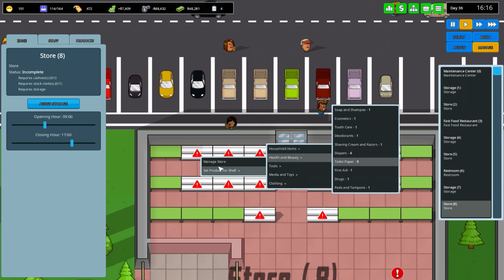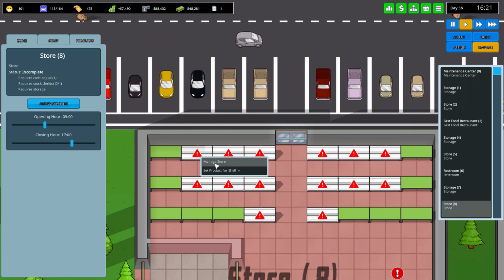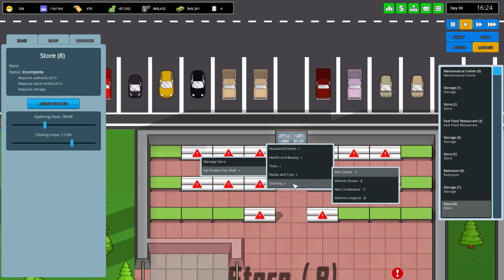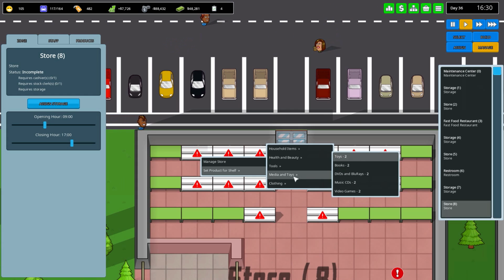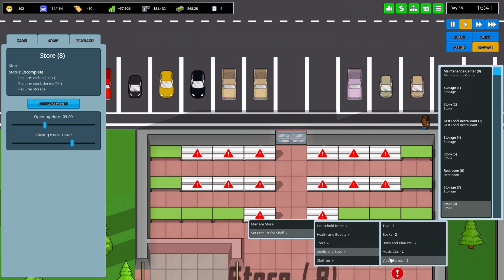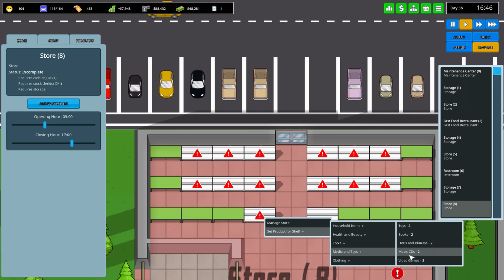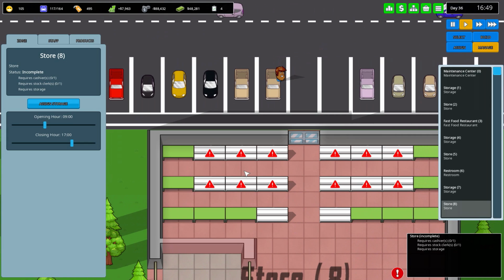Now the white ones we have just to kind of fill up with whatever we want. And honestly speaking, I should get rid of a couple of these white ones and put more green ones in. Yeah. Well, I'll do that shortly. For now, let's just fill it up with some random stuff and see what happens. We have video games up front, right? We'll do video games up here. So video games and video games, okay?